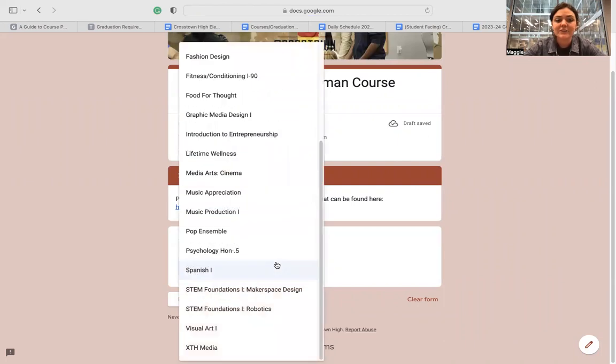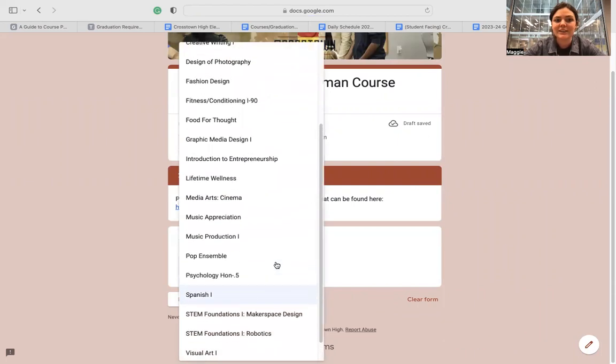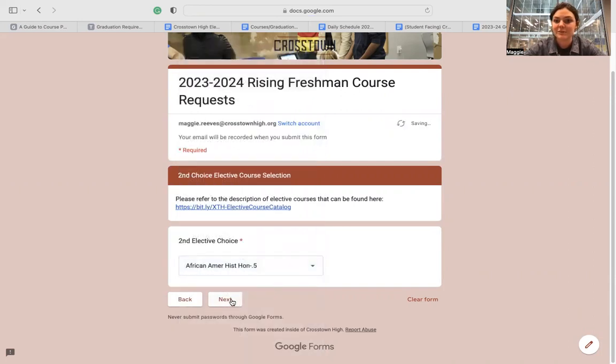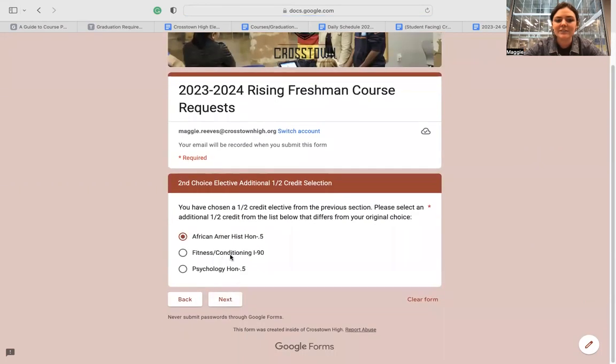I will say, if you're interested in taking something that is a half semester or a half of year class, so a single semester class. So just for the sake of showing you guys what this is, I'm going to choose African American history, which is one of our single semester classes. Whenever I do that, I have to select another class that fulfills the rest of that school year. So I'm going to say fitness and conditioning, which is our PE credit.